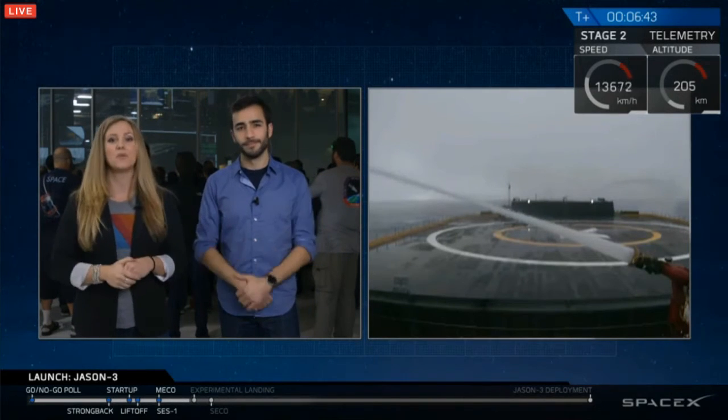So let's talk a little bit more about the systems that take the first stage back down towards the autonomous spaceport drone ship. Like John was saying, there's actually several different burns that are happening right now. There's 3 separate MVAC or Merlin 9 burns that the first stage does. Yeah. So the first one we've already done, like John said. We've actually flipped the booster around, and we're bringing it back into the right place, lining it up with the drone ship. That's called the boost back burn, naturally.